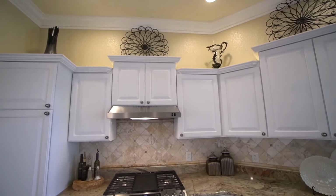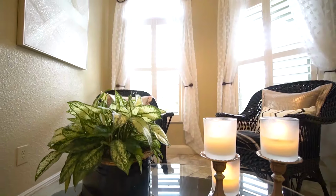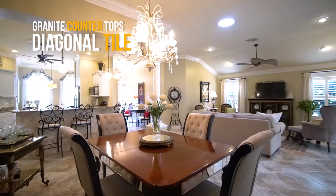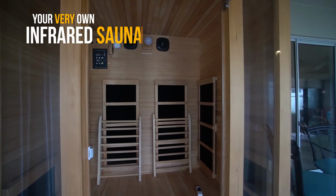The beautiful kitchen will be a real memory maker, from the culinary dishes you create to the cocktail party socials friends adore attending. This home has it all: granite countertops, diagonal tiled floors, crown molding throughout, and even your very own infrared sauna.